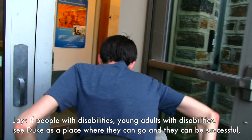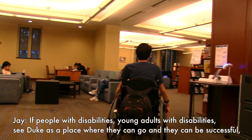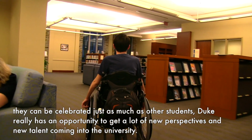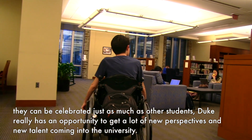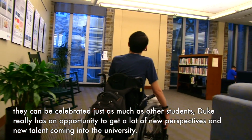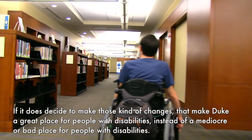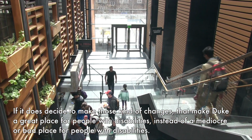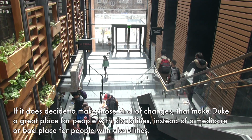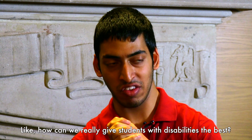If young adults with disabilities see Duke as a place where they can go and be successful, where they can be celebrated just as much as other students, Duke really has an opportunity to get a lot of new perspectives and new talent coming into the university. If it does decide to make those kinds of changes and make Duke a great place for people with disabilities instead of a mediocre or a bad place for people with disabilities. Like, how can we really give students with disabilities the best?